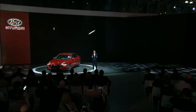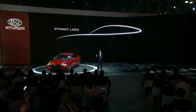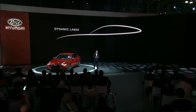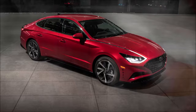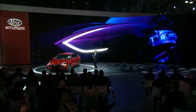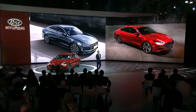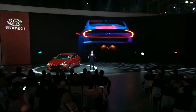Part of the design heritage of Sonata is what we call the dynamic lasso that wraps around the windows and stretches out all the way to the headlamp. We want to continue to develop this as a design signature. In this generation, we've infused the finishing stroke with new life by applying a technological advancement, hidden lighting, that awakens when Sonata is started. This light architecture accentuates the long hood and gives Sonata its own presence. In the back, ultra-wide tail lamps highlight the ground-hugging stance.